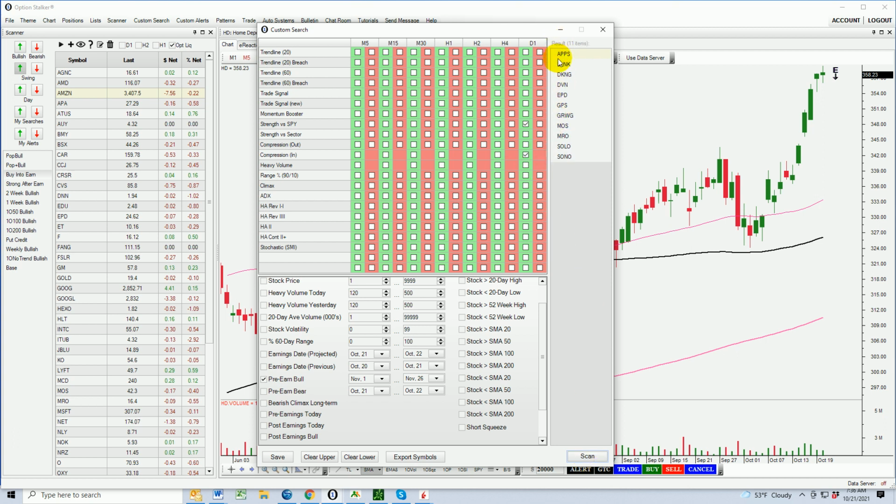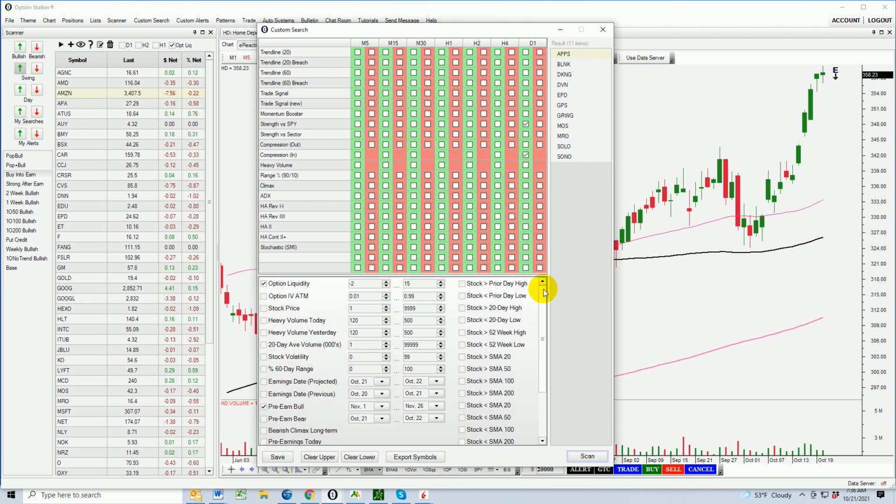So I did that and I went through these and there are a couple of them that are interesting and I marked strong versus the S&P 500 and compression in. I also want good option liquidity. Why would I select compression in? How does that make sense?